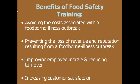So if you train your employees, they should know what to do. They wash their hands, they put their hair up, etc., which reduces the risk for foodborne illness. And if you get a foodborne illness outbreak, your establishment has a bad reputation, which in turn loses profit, revenue, etc. Number 3, by training your employees, you're going to improve the employee morale and reduce turnover.